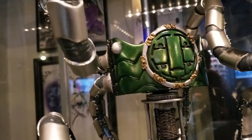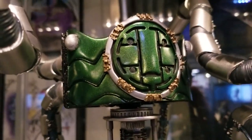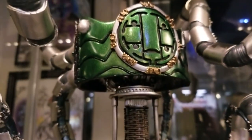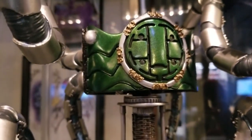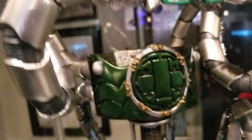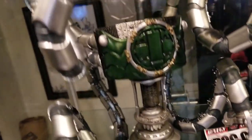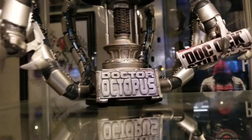I don't think you can see the quality, like the flake, the pearl flakes or something. I don't know, man, but this is really cool. It's magnetized at the top so his glasses stay on, but I want to try to get inside there so you can see the detail. This piece is awesome.